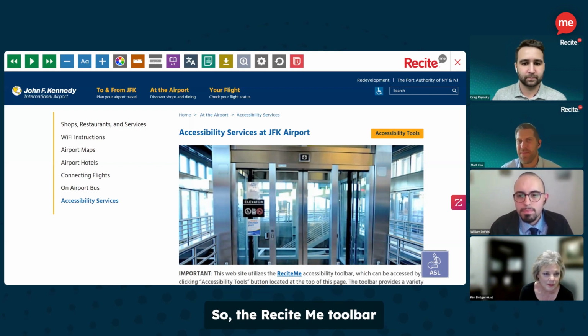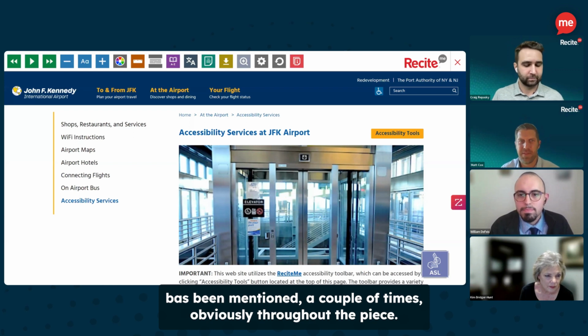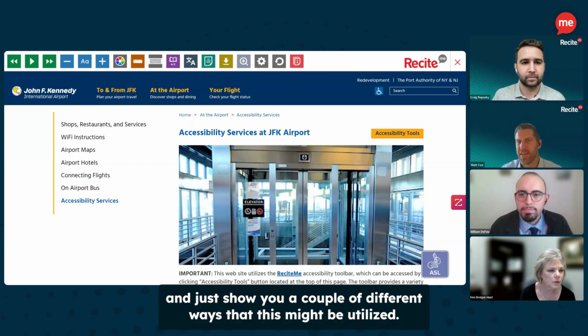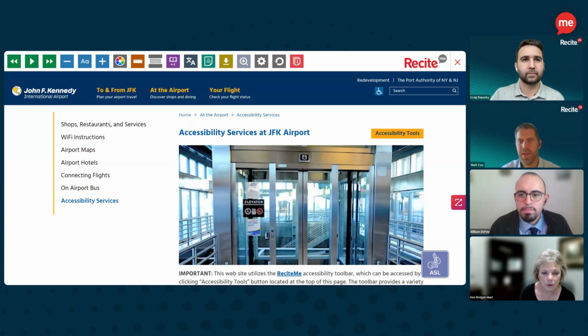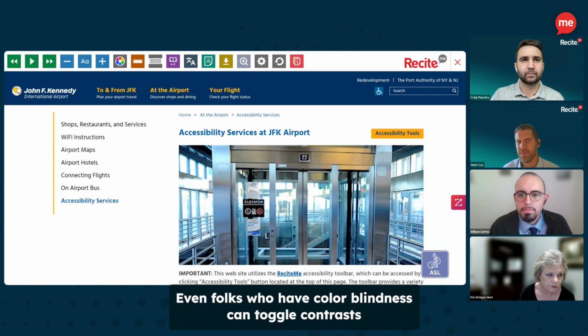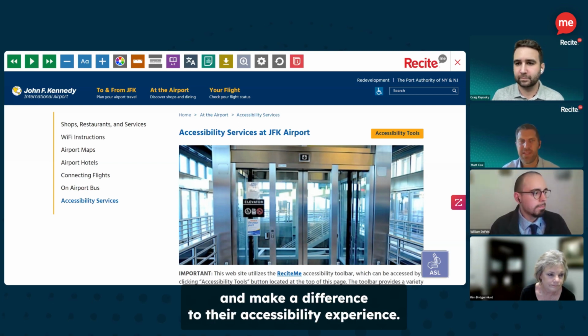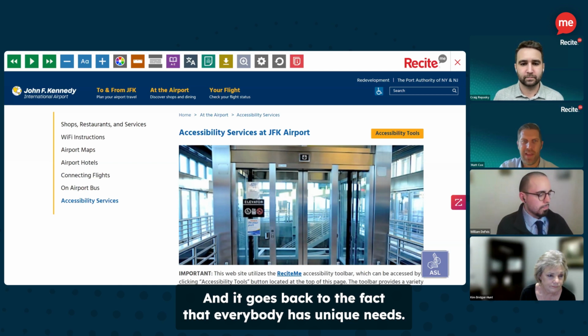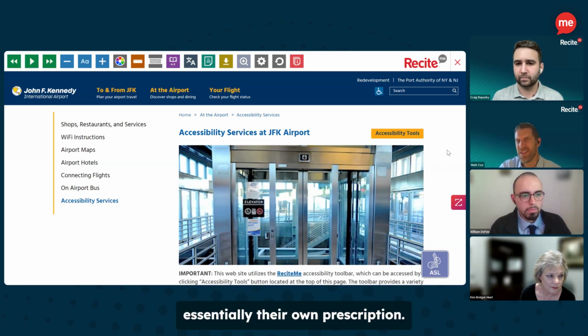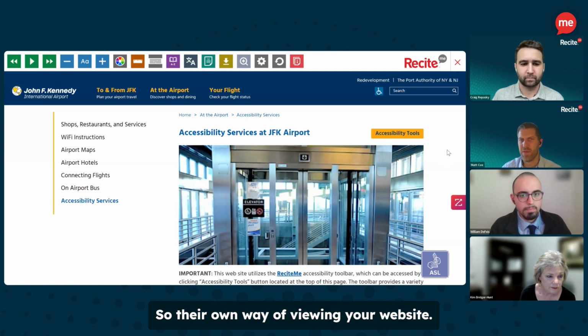So the Recite Me toolbar has been mentioned a couple of times throughout these, and this is the front-end approach to accessibility that I wanted to chat about, and show you a couple of different ways that this might be utilized. The toolbar covers a number of features, from reading aids to translation needs. Even folks who have color blindness can toggle contrasts and make a difference to their accessibility experience. And it goes back to the fact that everybody has unique needs, and the toolbar, we believe, helps folks configure essentially their own prescription, so their own way of viewing your website.